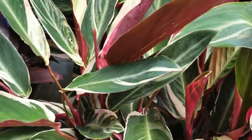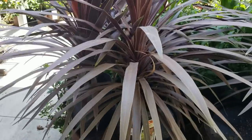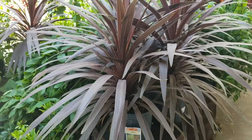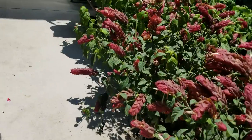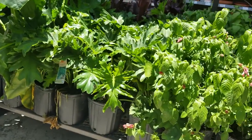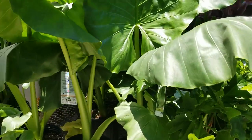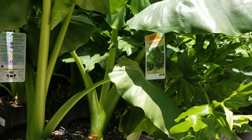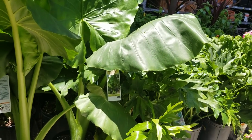You know, space is precious, so I gotta see what else they have here. Nice big red star cordylines, $12.98. Those are so big. Shrimp plants, philodendron, elephant ears, how much are you? Not bad. Okay, it actually says Borneo giant on the tag.